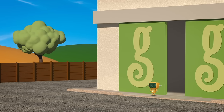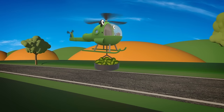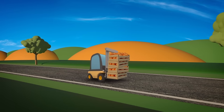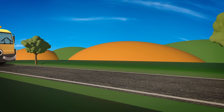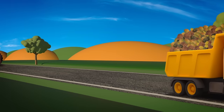While the mechanicals are building the platform for Rick, let's have a look at the yummy fruit that my truck friends are delivering. Helen the helicopter is carrying a load of giant watermelons. Florence the forklift has crates of juicy oranges. Dylan the dump truck is carrying lemons, pineapples, and mangoes.